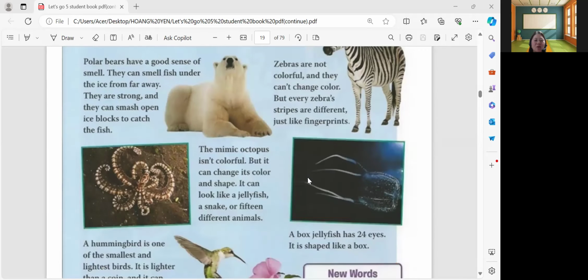All right. So what do you call this animal which isn't colorful but can change its color and shape? It can look like a jellyfish, a snake, or 15 different animals. It's a mimic octopus. Okay, very good. That's correct. Next animal: what do you call this animal which is not colorful and can change color, but every zebra's stripes are different just like fingerprints? It's a zebra. Okay, the answer is zebra.